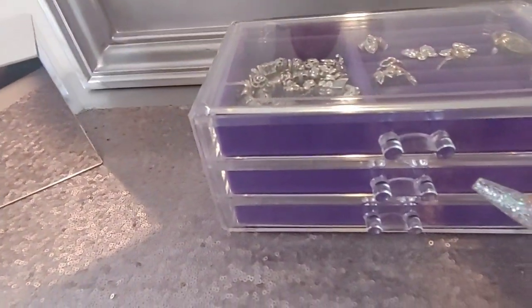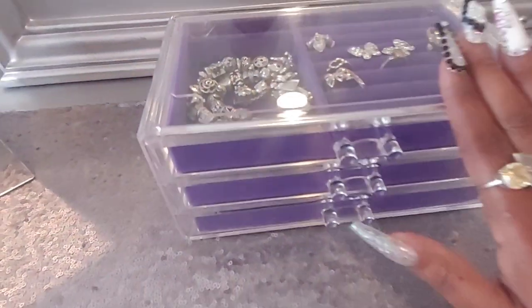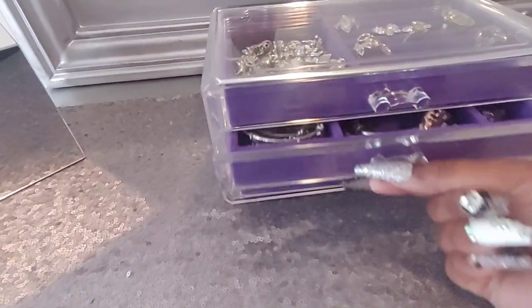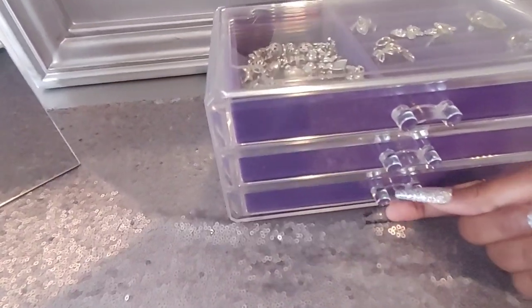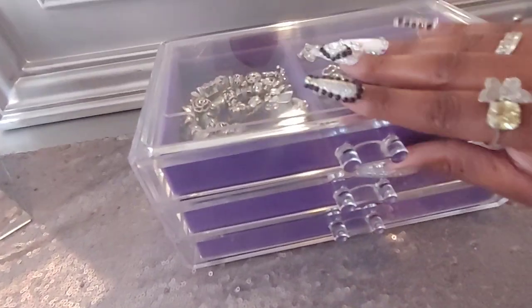I have this jewelry box, and I love that it's clear at the top. You can see all your jewelry. I got this from Amazon, and it has the sliding drawers on it. I can't pull it because of my nails, but it opens. I'm trying to do this with one hand.